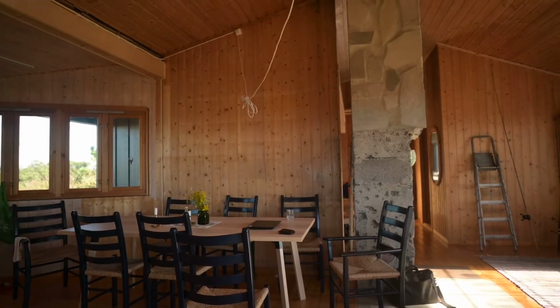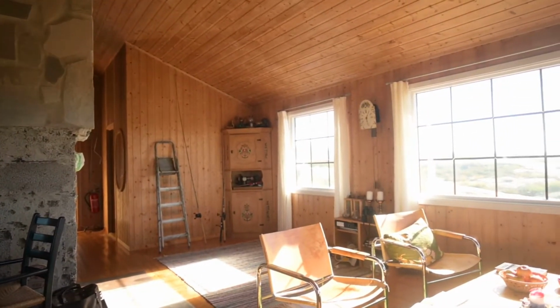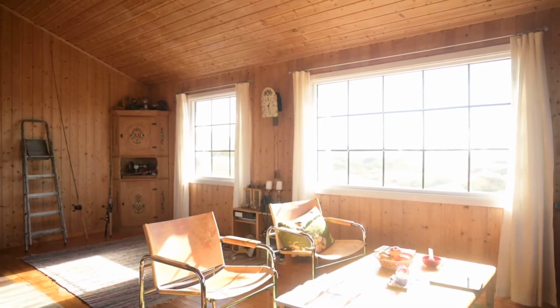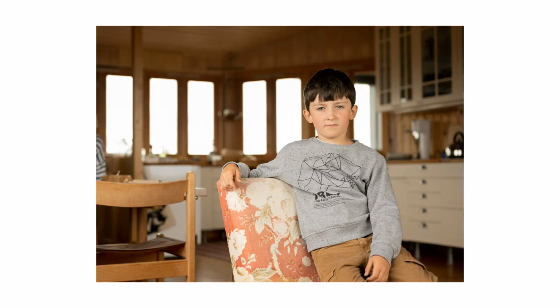And now it's time for a pop quiz. What in the inside of this cottage makes the best portrait opportunity? You got it? Of course you do. It's those huge windows. Now these portraits are from last year. This year I did not bother to take any new ones because I knew I already had those.